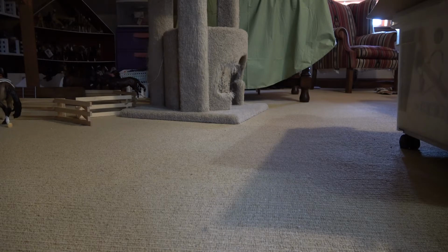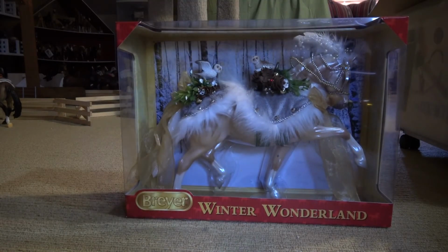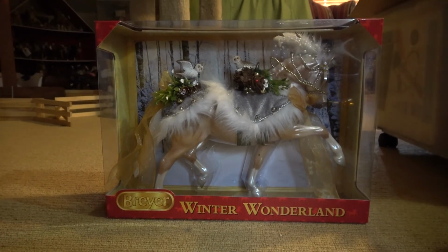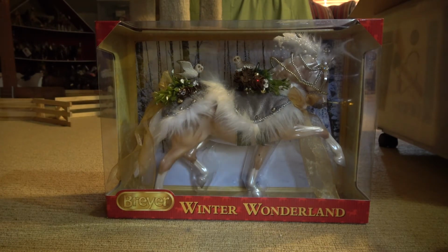The first one I got was Winter Wonderland, and I love this horse. I mean, it's a he, right? Whew, that is a definite he. I'm stupid. I actually have another mold of him, but I've wanted this horse for a while, ever since I found out about him. And to be honest, it's not because of the mold, it's because of the color. I love Palominos. Palominos are my absolute favorite color of horse besides Maddie's color, which is a sorrel. So this is Winter Wonderland. I've always wanted him. I love the tack, I love the color, I love everything about this horse. So far, I haven't seen it out of the box, but I will unbox these guys after I show you the rest.